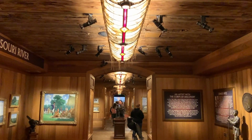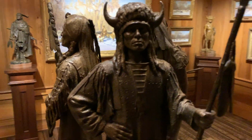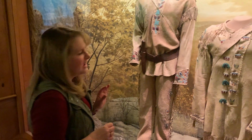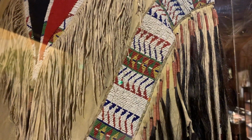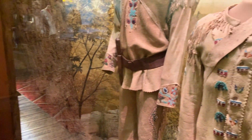You're then going to go through several rooms that are tributes to people like Lewis and Clark and different Native American tribes. I was amazed at the beadwork on these Native American outfits, and how did they make little tiny beads like that? We gotta find that out. We need to research that.